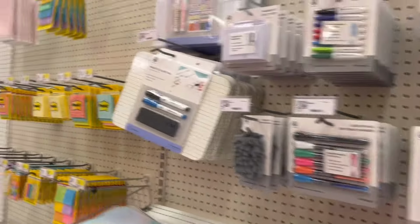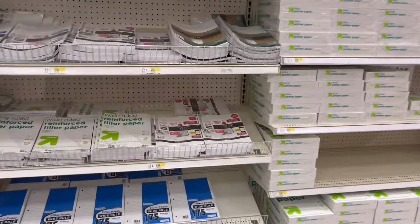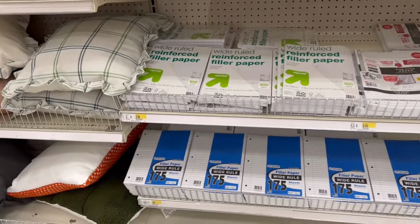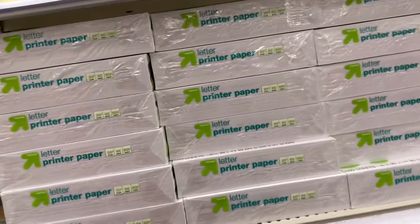No, none of this is on sale. Where are the post-its? Oh, here's more paper. These are iron sets down here, but it's white gold. This is printer paper.